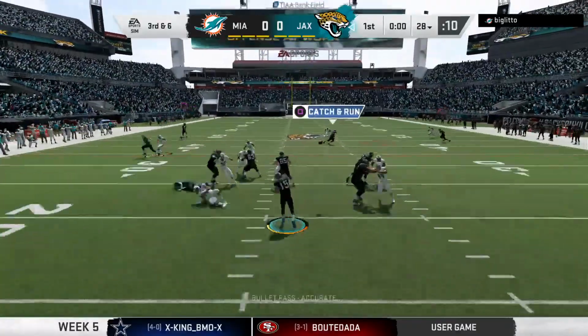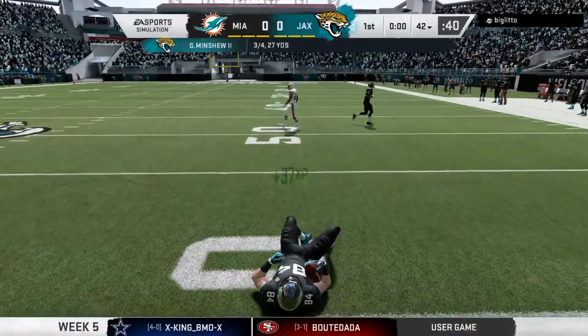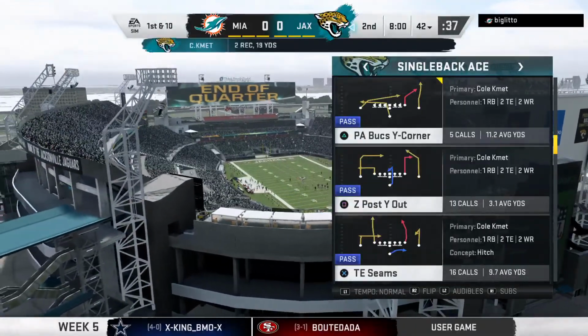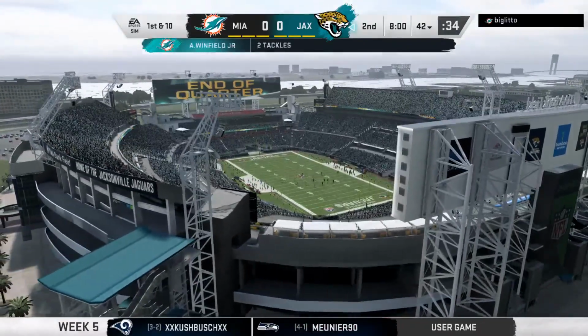Here's Minshew. He'll have a first down past the 40. And he's going to be brought down on what will be the final play of this first quarter. No score after 1 on EA Sports.